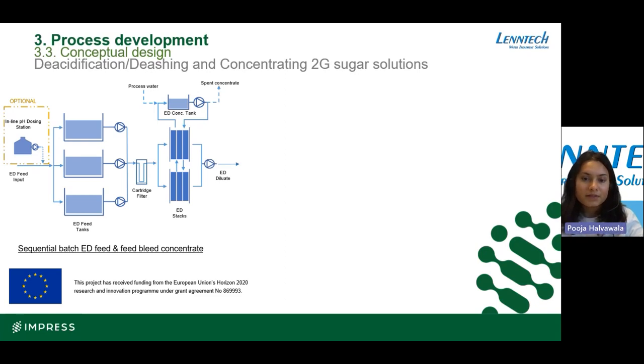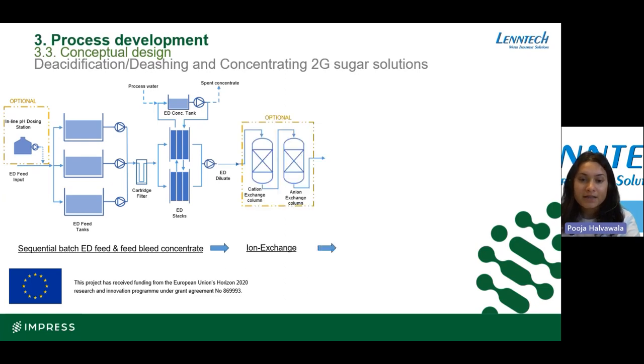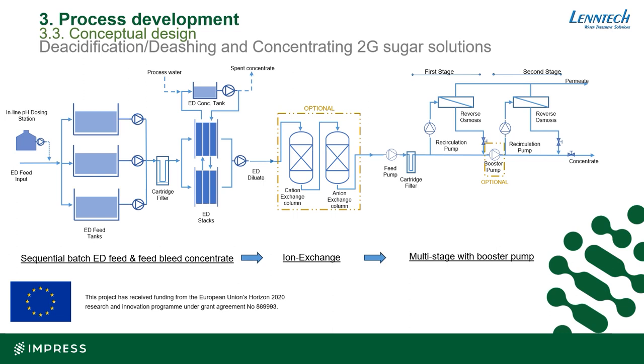Once the bulk de-ashing is achieved, there could be a desire to further lower the ash concentration from the feed sugar solution. This can be achieved using an additional step, in this case, an ion exchange. Once the sugar solution has reached the desired ash concentration, it can be concentrated using reverse osmosis.